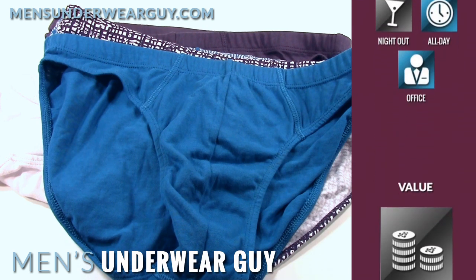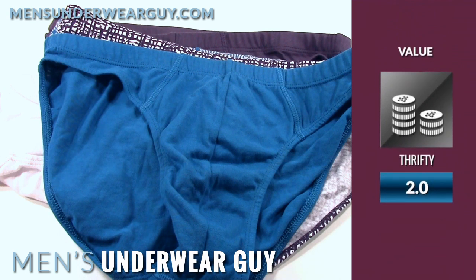Overall value. Now, normally, if you could be expecting this to be $18 all the time, I would probably put it more in the affordable, like a 3 or a 4. But because I've seen this pair and set of underwear go on sale so often, I'm going to actually stick to thrifty, probably at a 2, because it just becomes so cheap. It's great. I think that's where you really get a win on these underwear items.